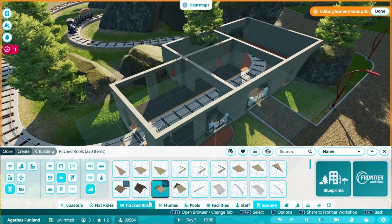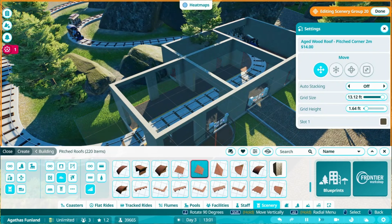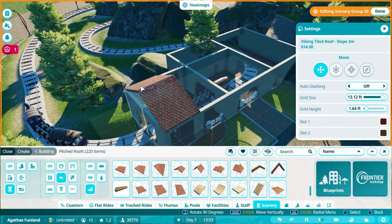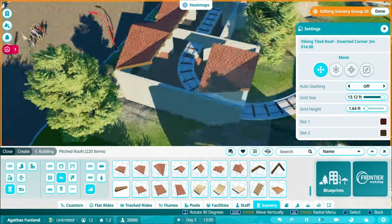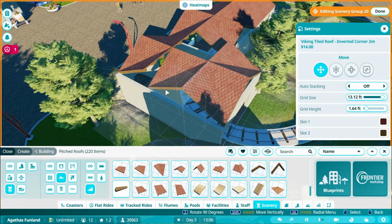So here we are, just moving forward more and more with the building. I feel out objects, I look around for objects, and roofs are probably one of my biggest Achilles heels in this game. But I think I nailed it with this roof. I really like this. This is the Viking tiled roof. And even without recoloring it, because I know you can color this two different colors, there's nice two slots of color.